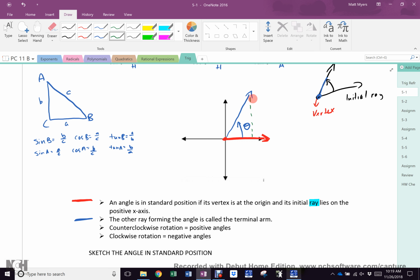Okay. Now, this is new. Counterclockwise rotation. This is 0. This is counterclockwise, or in Britain, anti-clockwise. If I go that way, I have positive angles. So this is a positive angle that I have drawn. Everybody cool?